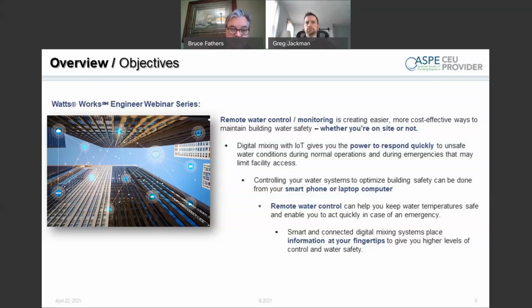We'll also talk about how digital mixing combined with IoT, the Internet of Things, gives us the ability to respond quickly to instances within a facility or facilities, which of course is going to translate into greater safety, greater efficiency, and the protection basically of building occupants and guests and patients.